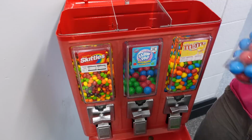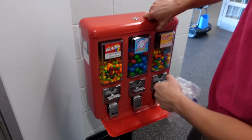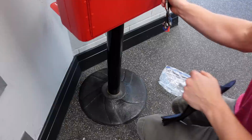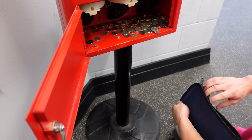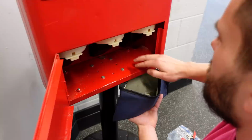There we go. Ooh, that looks fresh. Oh yeah. Nice. The best part. Oh. There we go. Very nice. Gotta love it, guys. Passive income right there. You know those quarters like to hide in the back too. You know that. There we go. Get all that out. Only dropped two this time. That's what we're looking at. Not bad. Heck yeah, you wanna hold that for me, buddy?